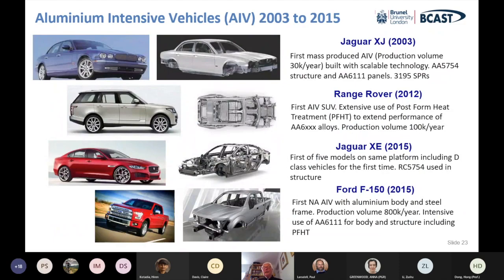In 2003, Jaguar Land Rover really took up the aluminium intensive vehicle story, and we eventually produced the first series of XJs at a build rate of about 30,000 a year, using essentially the same technology that was in the Metro, but clearly now with the 6000 series external panels. We hadn't convinced JLR that spot welding was effective enough for aluminium compared to steel, so there was a lot of use of both adhesive bonding and rivets. So each Jaguar XJ comes with more than 3,000 complementary steel rivets to hold it together.